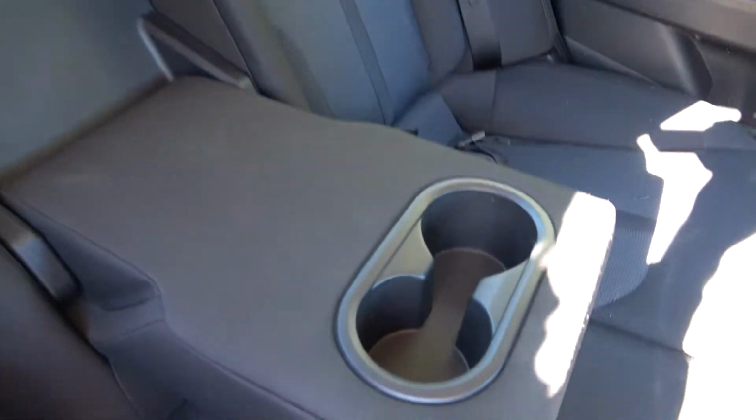And then looking over here, we also have this nice center armrest with 2 cup holders, and then we also have 4 cup holders, 1 cup holder in each door, in the rear, and then also in the front as well, which is really nice, really practical car.